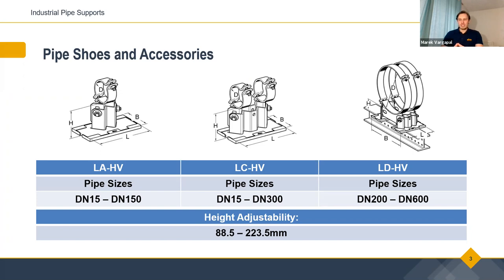What I would maybe mention is that there is also a clamping range limitation. So the LA goes up to the 150, which is approximately 6 inch. And then the LC type goes up to 300. And then up to 600 standard pipe shoe is LD type. If you need, we can manufacture also bigger diameters, or if you need, we can manufacture these pipe shoes from different materials, so that will comply with the temperatures of the pipe work. That shouldn't be a problem. We have experience with that as well.